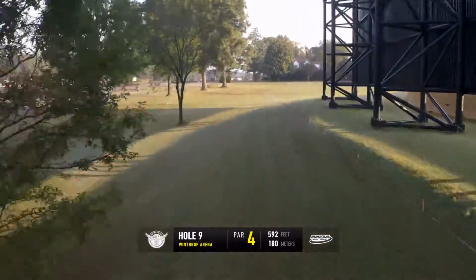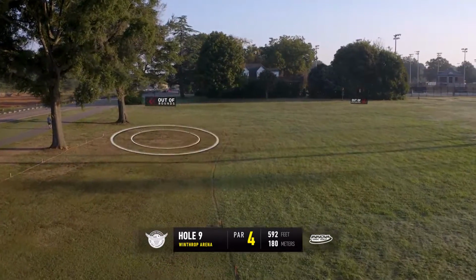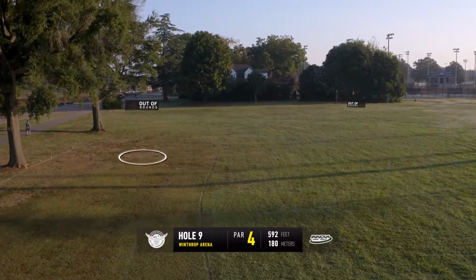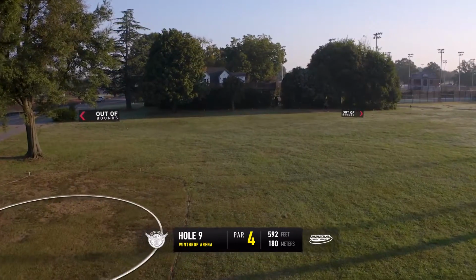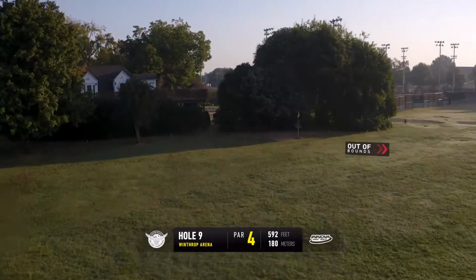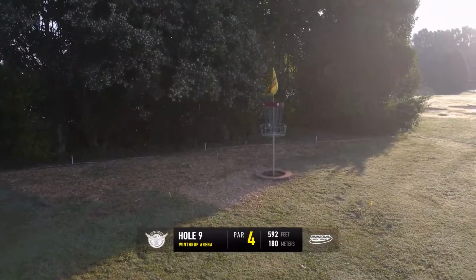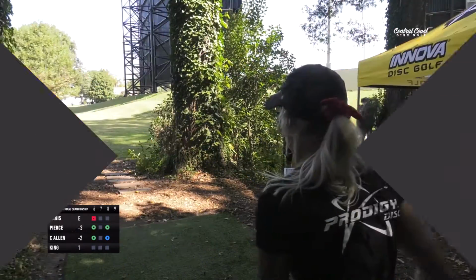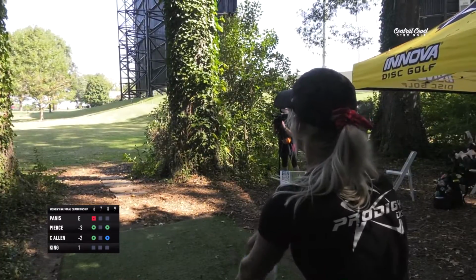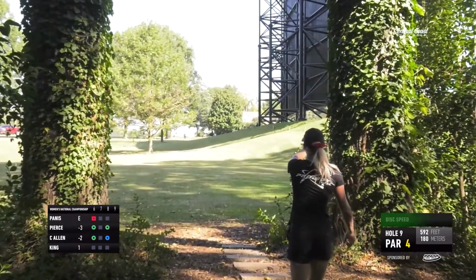Love it. Hole 9. I like the design on this one. I do. And this hole's funky because every year I've been here, that's the landing zone right there. Every year that I've been here, this hole has changed. Really? This is the newest iteration. About 450 feet of straight peninsula with out of bounds left and right, and then an island green. You have to land on the island to be able to advance. So you throw it over, it goes long, you're going right back to that first spot.